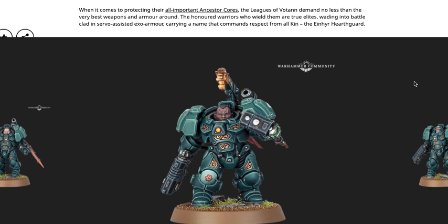So when it comes to protecting their all-important ancestor cores, the Leagues of Votann demand no less than the very best weapons and armor around. The honored warriors who wield them are true elites. Wading into battle, clad in servo-assisted exo-armor, carrying a name that commands respect from all kin. The EINHYR Hearthguard.